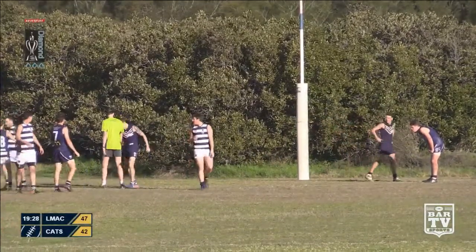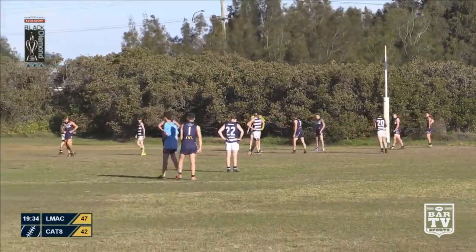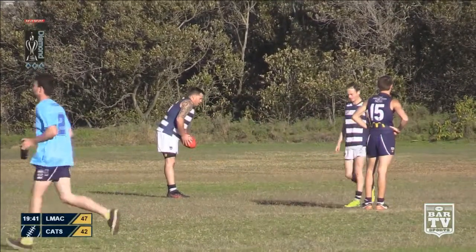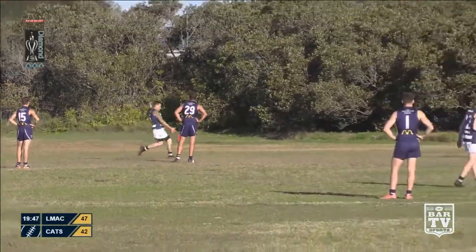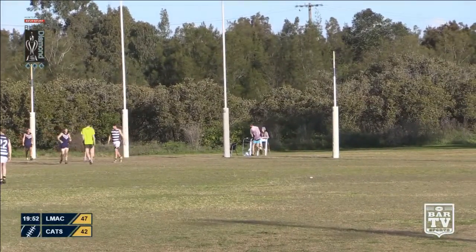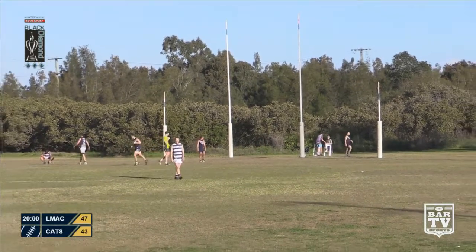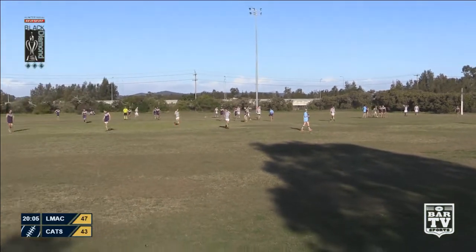Number 16 for Muswellbrook's going back. Take the shot at goal, which would even the scores up again. No, looks like he's missed that. 12th behind for Muswellbrook. Margin's back to 5, and that's the quarter time hooter. So it's less than a goal's margin as we break for 3/4 time.